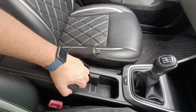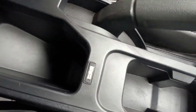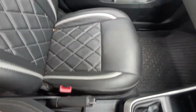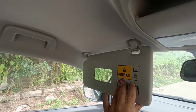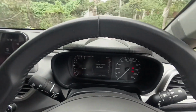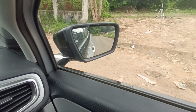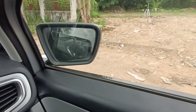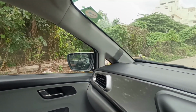So yes, it gets a front center armrest, which gets the magnetic system, closes with a click. You don't get a mirror on the driver's side sunshade, but you do get one on the passenger side. No auto dimming inside rear view mirror. These are the automatic outside rear view mirrors. The shape of the mirrors could have been better.